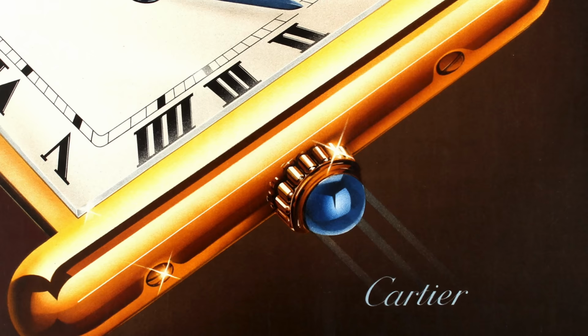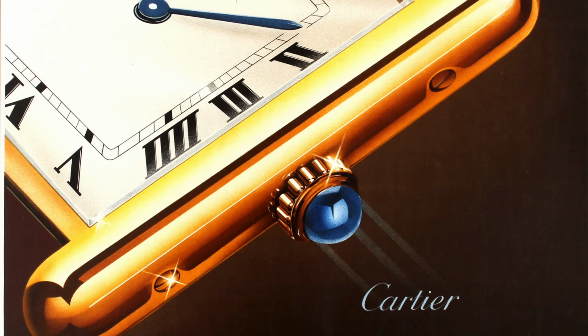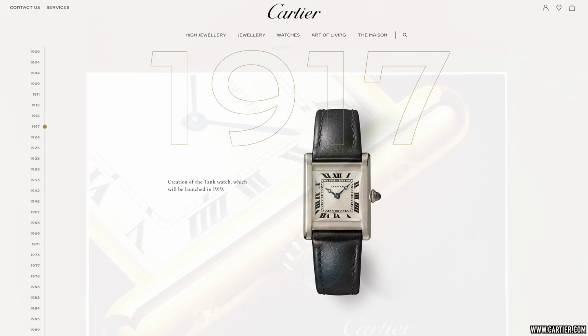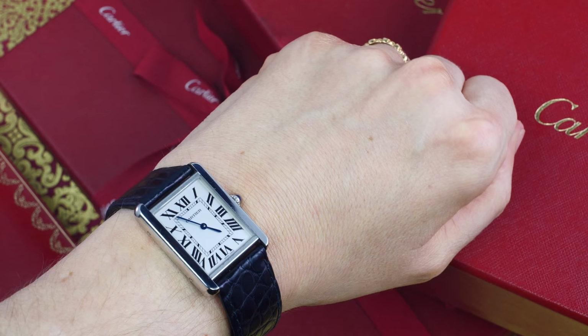This is mainly due to it evolving far more over the century compared to the relatively more consistent design language of the Cartier Tank, which of course came a little later. There's a lot to cover here, so I'll keep it simple and break it down into five generations.